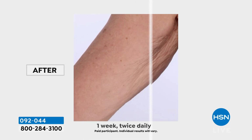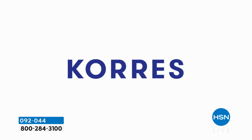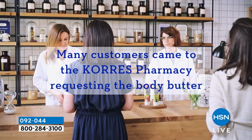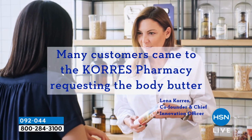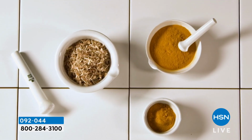But guess what? This body butter formula, which was actually derived in our pharmacy in downtown Athens for patients who are coming in with skin like you saw in that before, right? Saggy, crepey, aged skin. We're pumping your skin full of lipids with the avocado oil, with the almond oil, the shea butter. It's the most natural based form of these lipids to give that bounce and elasticity back to the skin. You're actually seeing here on our screen, that's Lena Korres, one of our co-founders. George Korres is a trained pharmacist. Lena's a chemical engineer. So we really take Mother Nature and we infuse the highest quality science.